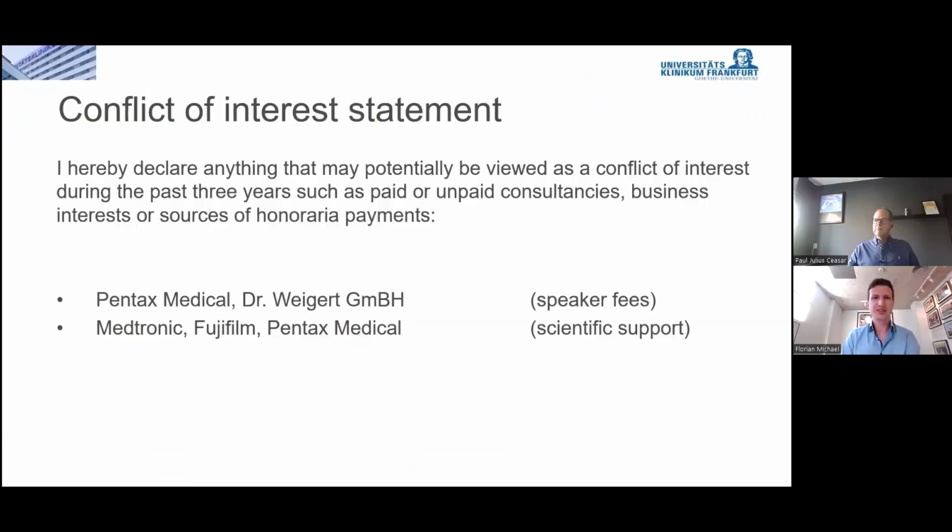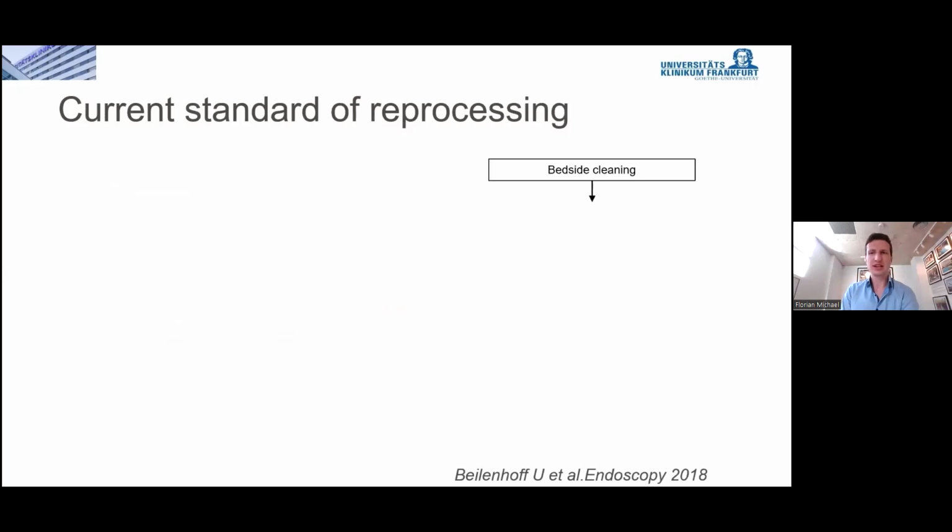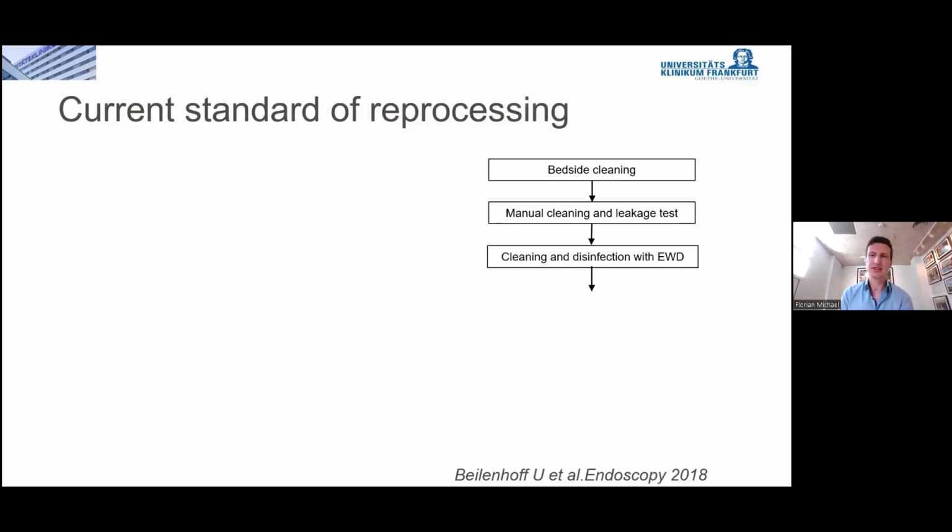Then we will start. So this is my conflict of interest statement, and basically I wanted to start with an overview of reprocessing, which is probably for this group a little bit too easy, but I will do it anyway. After finishing the procedure with an endoscope, we start with a bedside cleaning in the room. Then comes the manual cleaning and leakage test. Afterwards, cleaning and disinfection with an EWD, endoscope washer disinfector. Then comes the drying step, and this is what I want to talk about today.